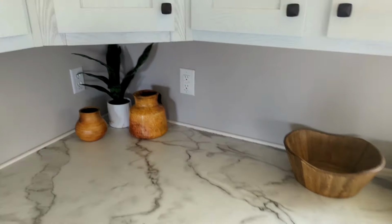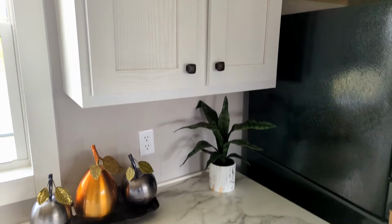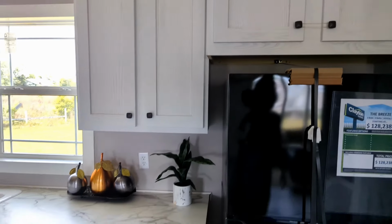And right here we have a Lazy Susan up at the top. Well, I don't know how you could get to that one up top, but it do have one. Cabinets on your kitchen island. Cabinets on the sides and up top of your refrigerator.